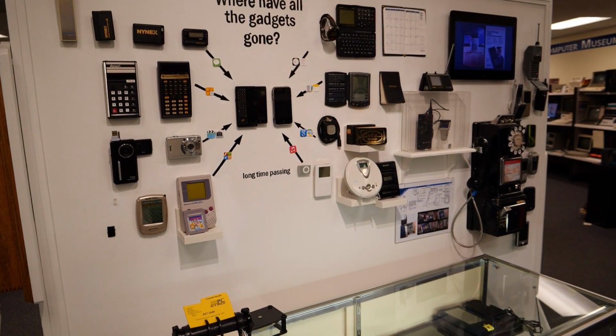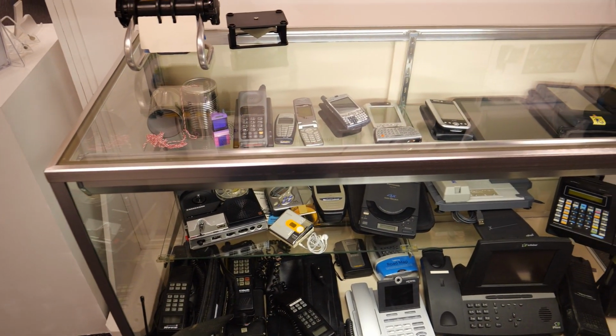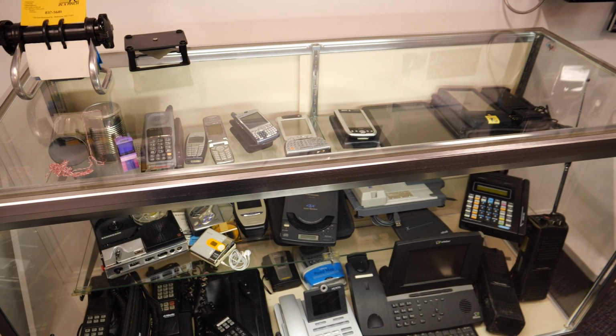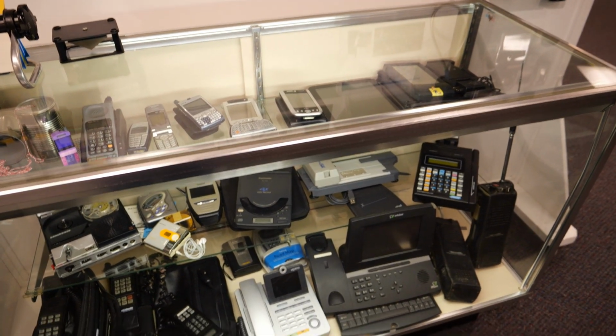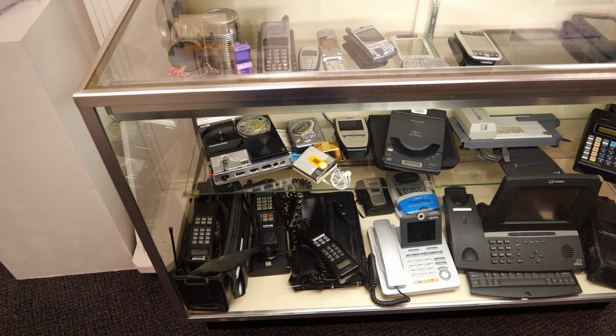I enjoyed the illustrative nature of this exhibit because we really have condensed a whole bunch of devices down into the smartphones that we hold in our hands. And it was cool seeing this old tech. I love that Panasonic 4X player there in the middle. Such a cool little exhibit.